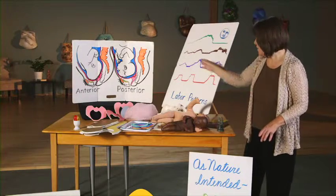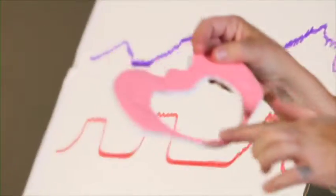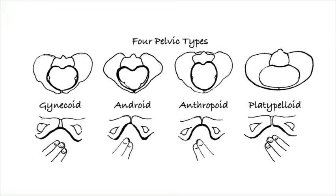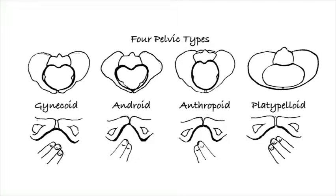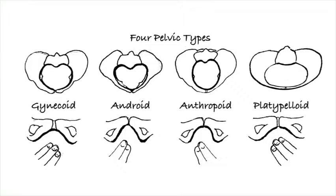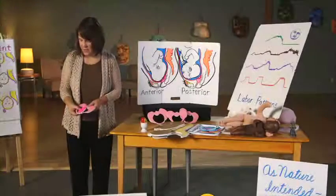Why is this? Well, in Violet's situation, she had a narrow front to back diameter. She had what's called a platypelloid pelvis. Women aren't all shaped the same. We have different pelvic types. Violet's pelvis was very narrow front to back. Only 5% of women have this. And her babies did start out facing the front and could not get in.